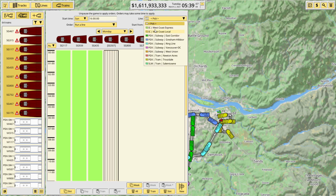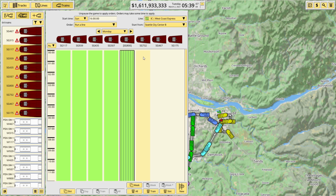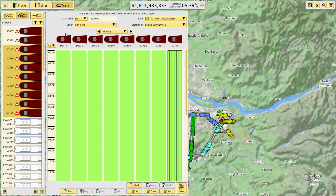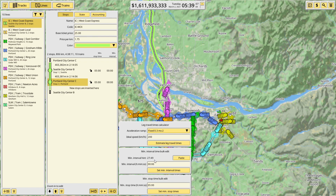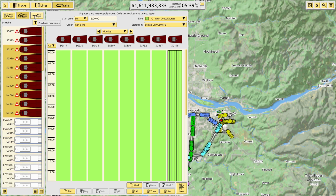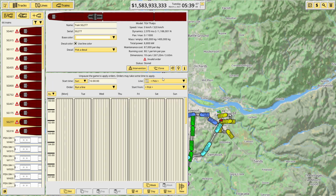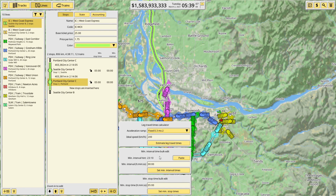Oh, I wonder if we can go back to our other lines and re-estimate. I bet you we can. Ugh. 27 minutes between. So maybe add 2 more, 4 more. I want to see if we can get it down to like 15-minute intervals, or 20-minute at the least. So 2 more. Okay. 23. Yeah. I think we'll live with that.